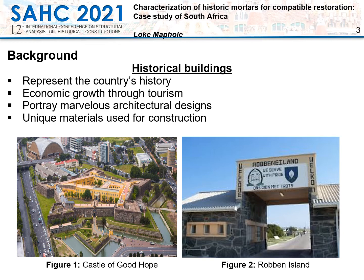The study focused on two historical buildings in Cape Town. The first one is the Castle of Good Hope, which is the oldest colonial building, constructed in 1666, and the second is the buildings on Robben Island, which was used as a political prison, known for detaining the South African first Black president, Dr. Nelson Mandela, and it dates as far back as the 1700s.